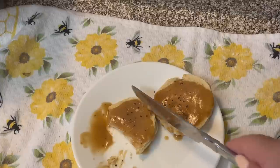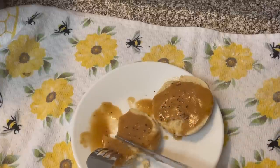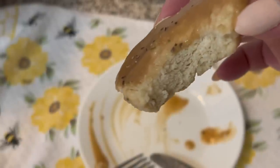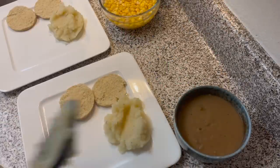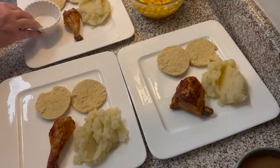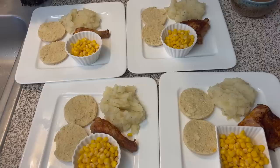And yes, these are actually so much better than I expected. These are good. They're not a flaky biscuit, but they never were even. I think somebody that tried this recipe had said it was like KFC biscuits. I had to agree when I first tried this recipe, and I'll link the original recipe. They're really tasty. I mean, I think that they would be better with butter if you have butter, but this definitely works.